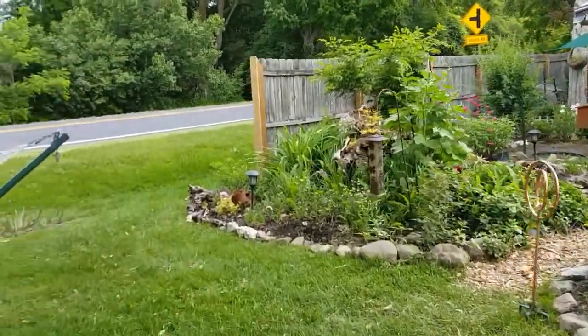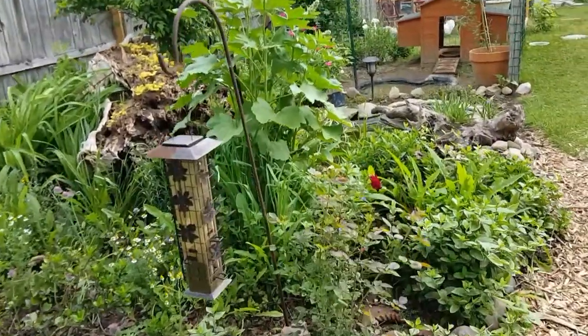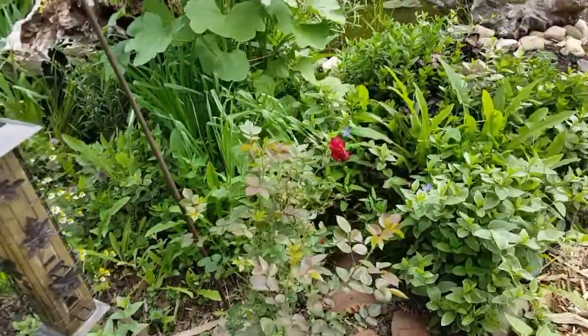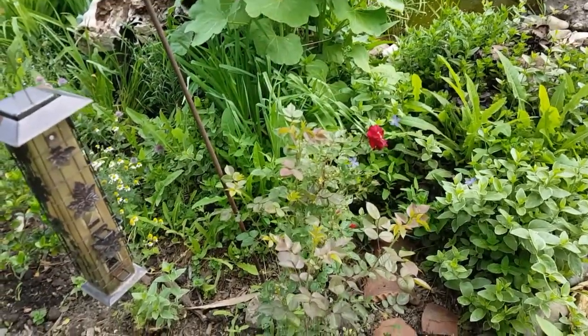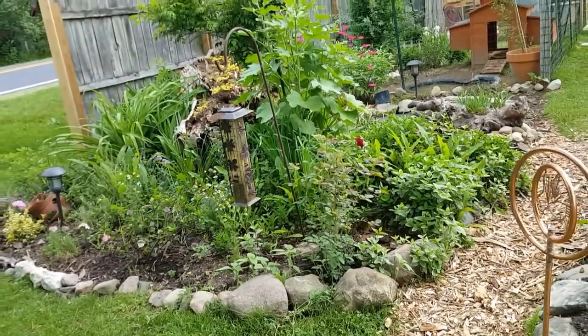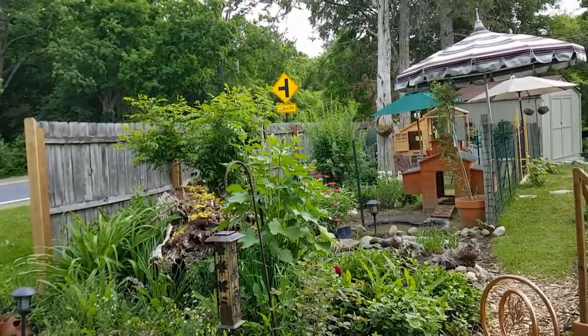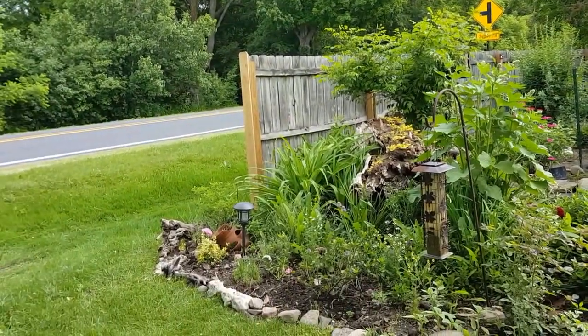The original rose. Gift from my husband, and it is blooming, and it is partly shady, partly sunny here, and I tried to move this several times, and it just keeps giving me more roses, and it's a pretty color, burgundy.